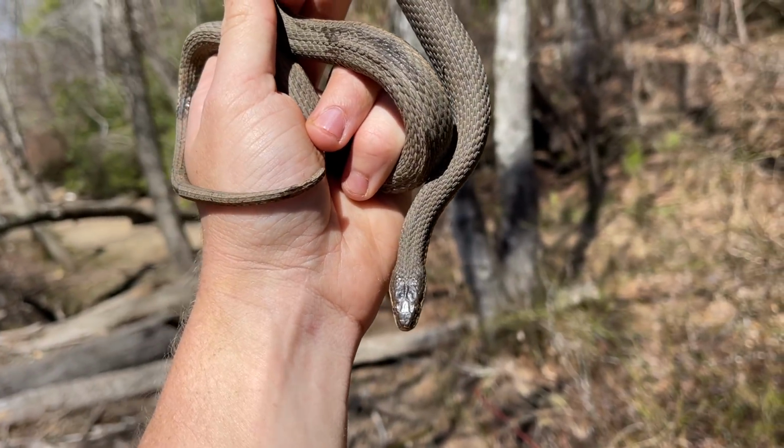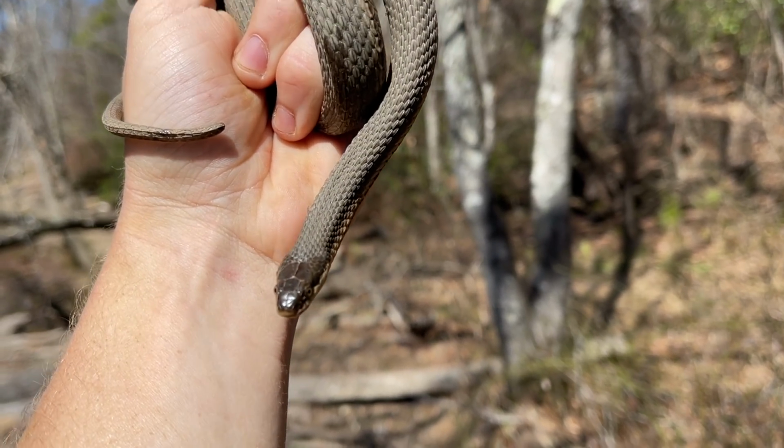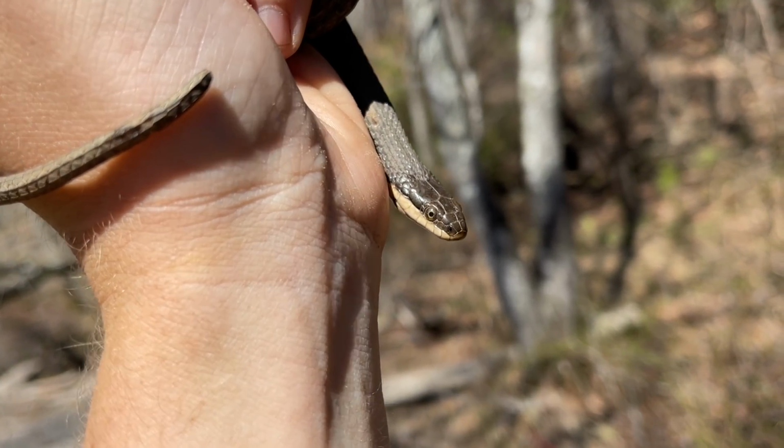This is the first big snake we've seen today, and he's really not that big, but he's pretty big for a queen snake. So hopefully we'll be able to get a rat or a king or maybe even a rattlesnake. But it feels really good out here, so we're gonna keep at it. Next snake of the day, a nice queen snake.